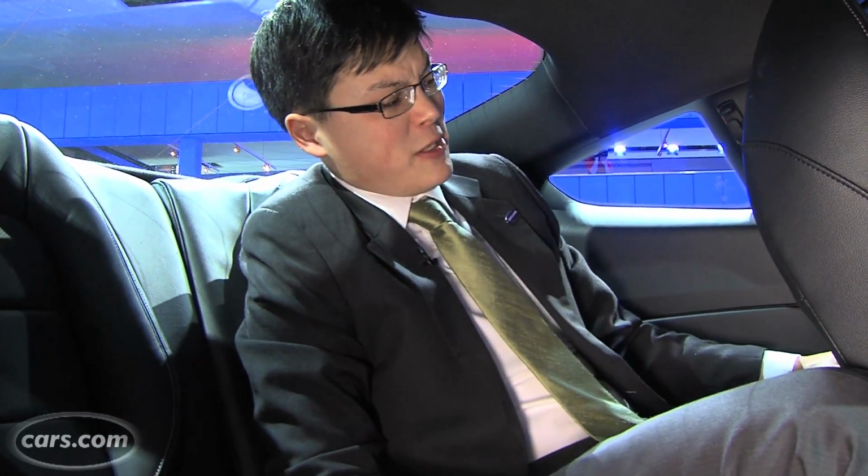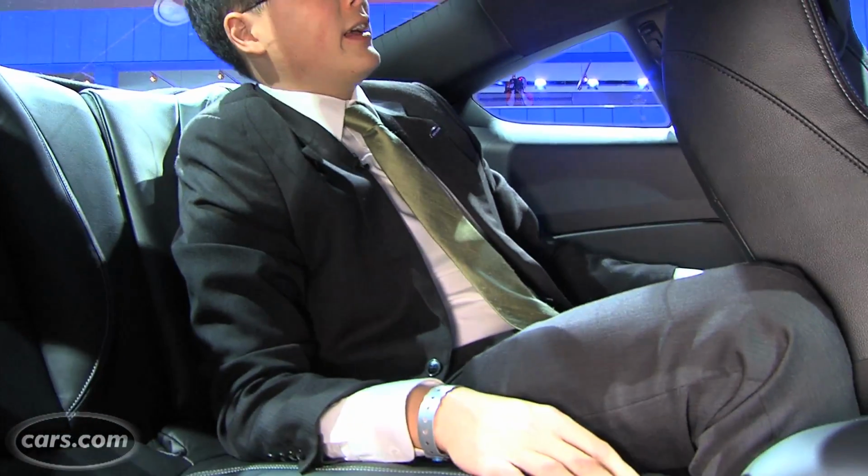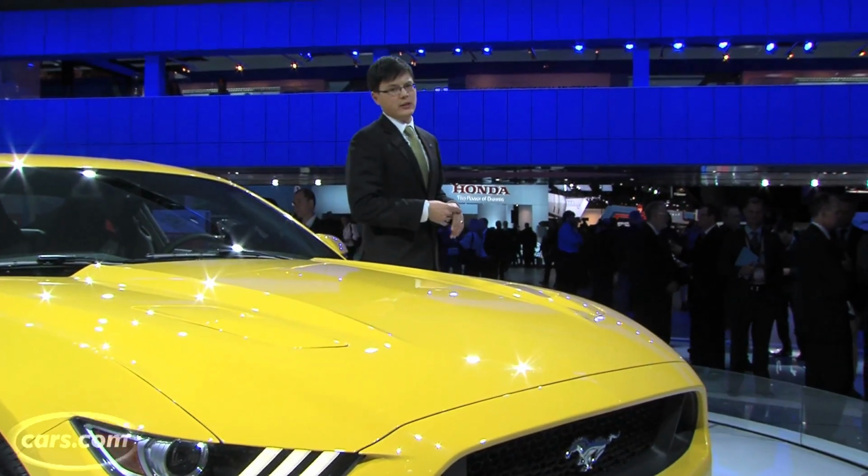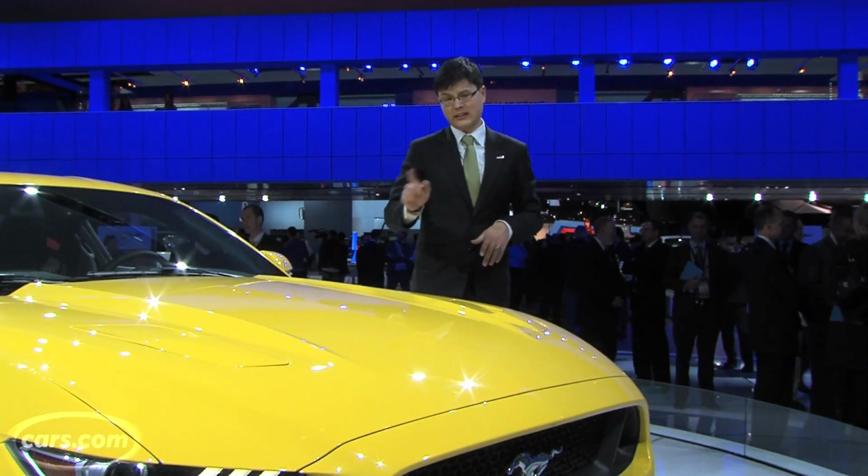The last Mustang's back seat was a lot better than the Camaro's back seat, which was almost unusable. This Mustang gets closer to Camaro territory. I can't sit upright. That should tell you all you need to know. But saying you bought a Mustang for the back seat is like saying you went to Ruth's Chris for the salad. This is where the beef is.